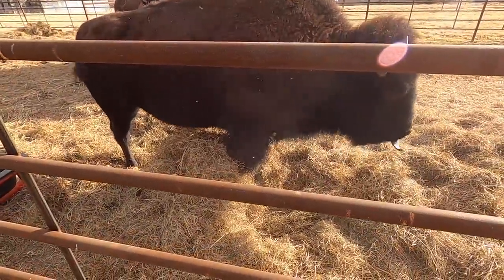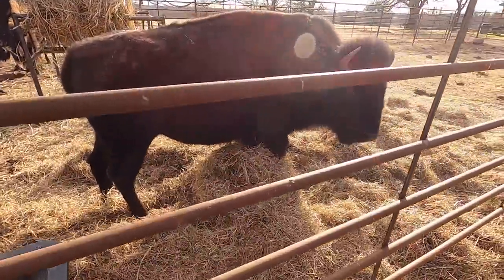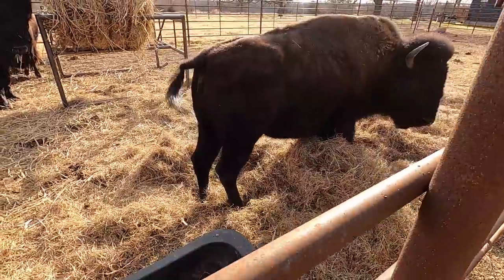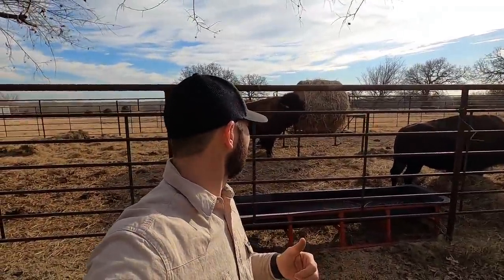What are you doing? Why are you all feisty? I just gave you a bale of hay and I fed you. Come on now. We'll see how this goes. He looks like he's doing pretty good with it.